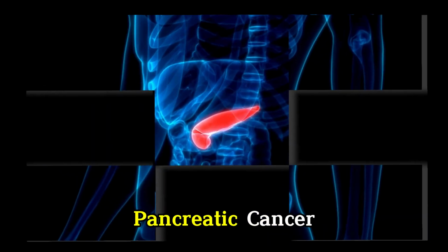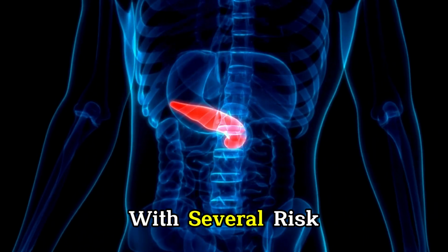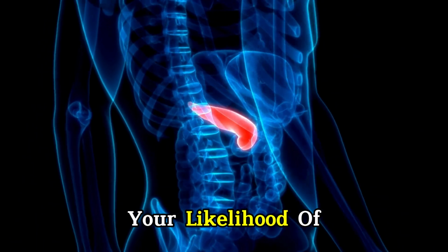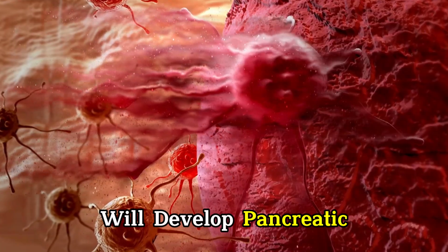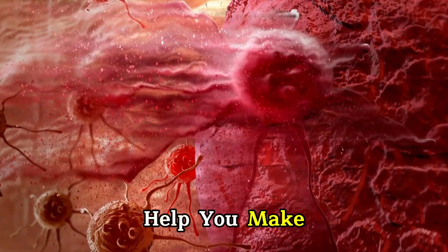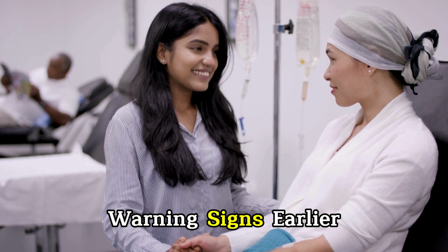Risk factors of pancreatic cancer. Pancreatic cancer is a complex disease with several risk factors that can increase your likelihood of developing it. While not everyone with these risk factors will develop pancreatic cancer, understanding them can help you make more informed lifestyle choices and recognize potential warning signs earlier.